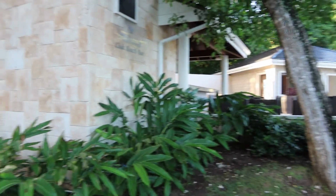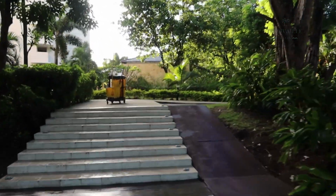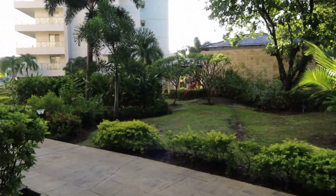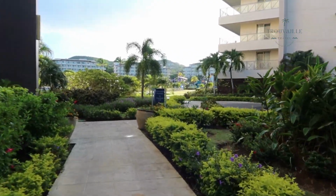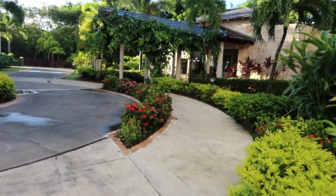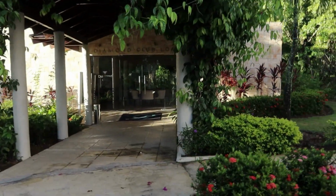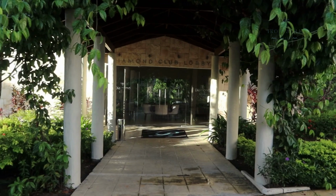Okay, so still by the Diamond Club pool, here is a Diamond Club beach bar. And I will say it's like 6:30 in the morning, which is why you don't see anybody. Over here you have the Diamond Club lobby area. So if you're Diamond Club, you can go in there. They have drinks, you will get taken here for check-in, and you can go in there and hang out. There's a little seating area on the other side also.